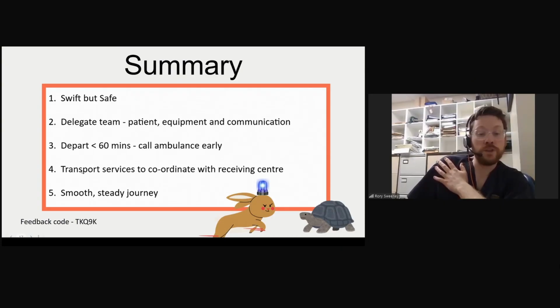Transport services are a useful tool to help you coordinate. So it is important to, again, coordinate with them nice and early. Often you can offload a little bit of the communication to sort out some of the things at the receiving side, and they are a really useful resource for clinical advice as well. And again, to reiterate, a steady journey is what you're looking for rather than going like the clappers, because it can be very harmful to your patient.